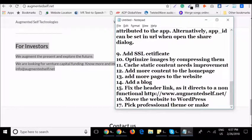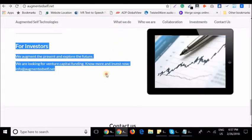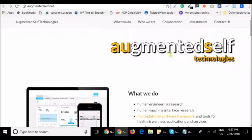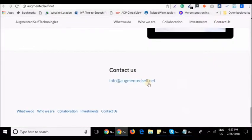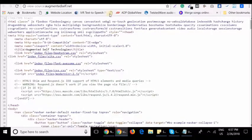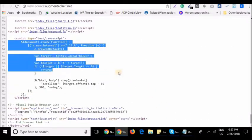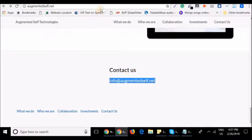So if you move to WordPress, I would say pick professional themes or make the content more, what's the word, visible, I guess. Because right now, if I'm a customer and I want to contact here, I just click over here. Let's say I click over here, nothing happens. Oh, I think this is my mail settings, it's not connected to my local mail or Outlook or anything like that, so probably that's the reason it's not going there.